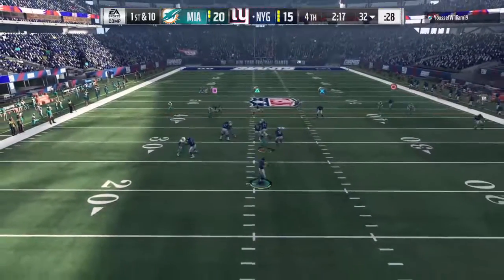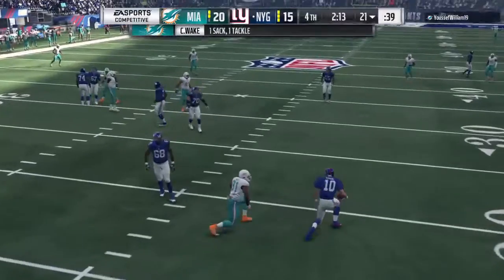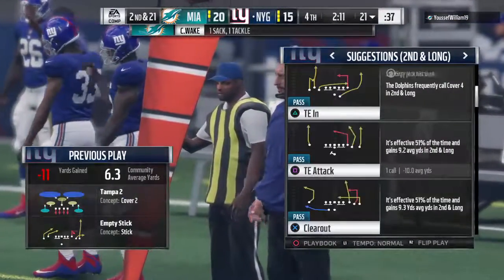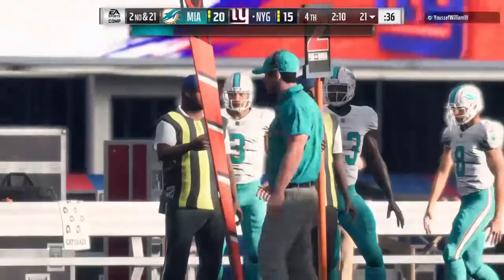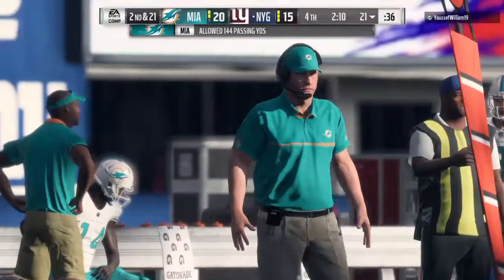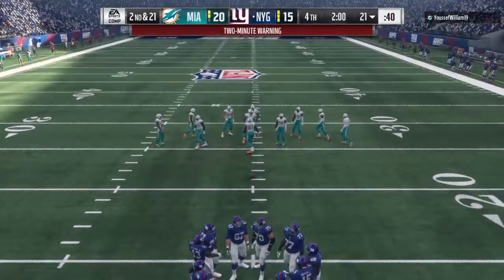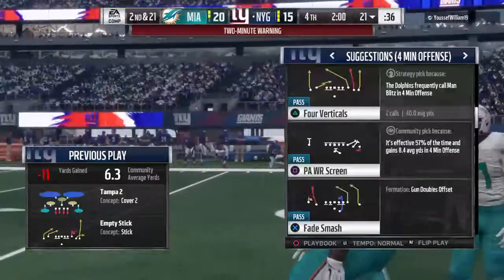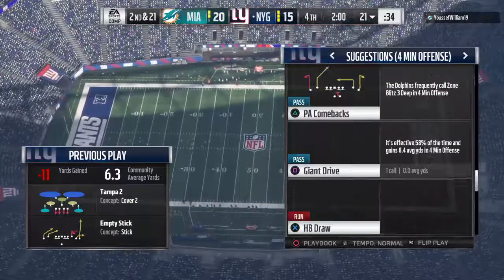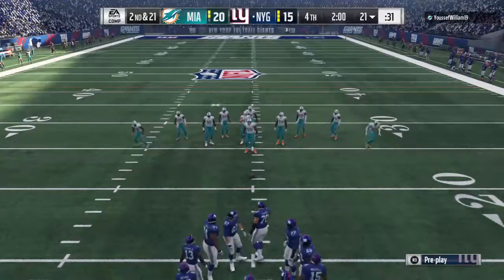Manning now on first down. And the Dolphins rush gets home. Down he goes. Cameron Wake in there to bury him for a loss of 11. Time for a break. We'll come back, see what transpires after this.